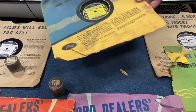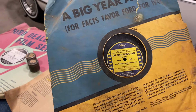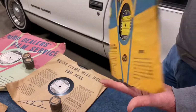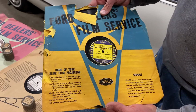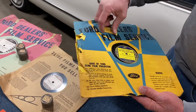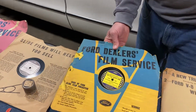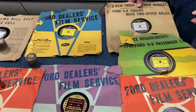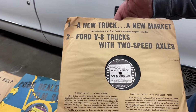This one, the Facts Favor Ford for 41. Blue and yellow on the jacket on this one. This is a part one and a part two of the same thing. Once again, the big Ford V8 with bright colors on them definitely would catch your eye. The next one we've got beside that one is kind of more of a plain Jane one, kind of goes with the other album cover we looked at that was just a brown paper.